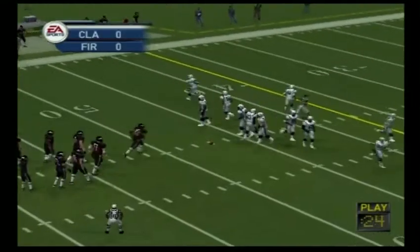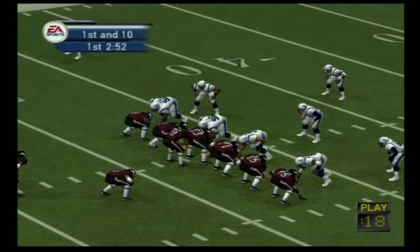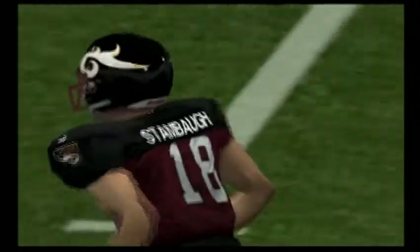Ball at midfield. Set. Pearson tucks it away. Whitfield brings him down at the 44.